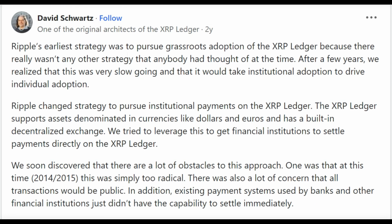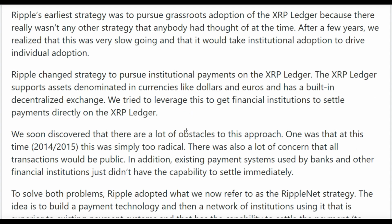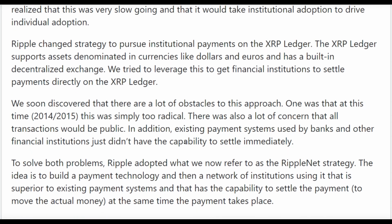Ripple's earliest strategy was to pursue grassroots adoption of the XRP ledger because there really wasn't any other strategy that anybody had thought of at the time. After a few years, we realized that this was very slow going and that it would take institutional adoption to drive individual adoption. Ripple changed strategy to pursue international payments on the XRP ledger. The XRP ledger supports assets denominated in currencies like dollars and euros and has a built-in decentralized exchange. We tried to leverage this to get financial institutions to settle payments directly on the XRP ledger.